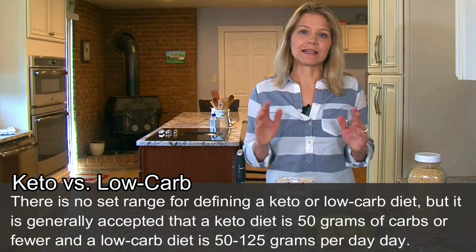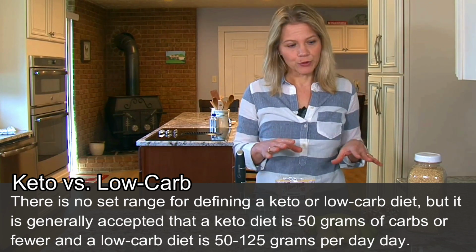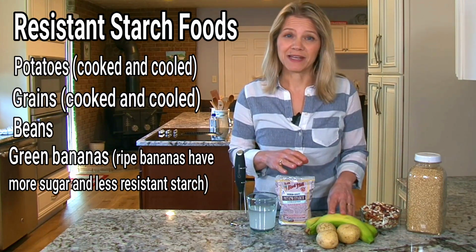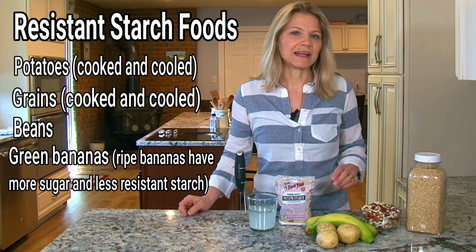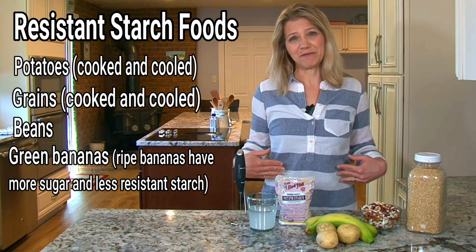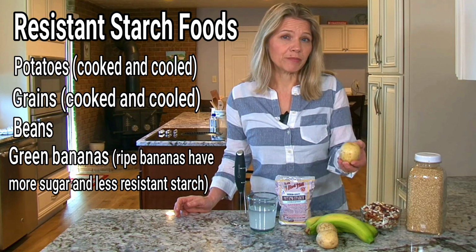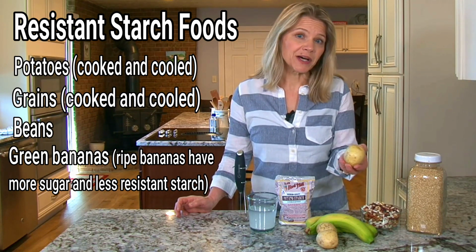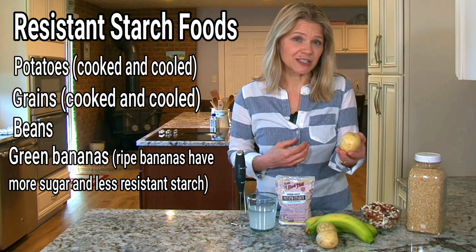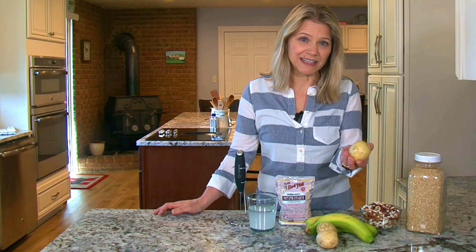If you are eating a less strict low-carb diet where you have more of an allowance of carbs in your day, then you can afford to add some starchy foods like potatoes and grains, beans, and green bananas. And you'll notice from the list that how the starch is prepared will influence the amount of resistant starch that gets inside of you. For instance, when potatoes are cooked, the crystalline part of the molecule melts, which breaks down the resistant starch. But when the potato cools, the crystals reform, making them resistant to the digestive enzymes in your small intestine. So to get the most benefit from a cooked potato, you would want to eat it cold.